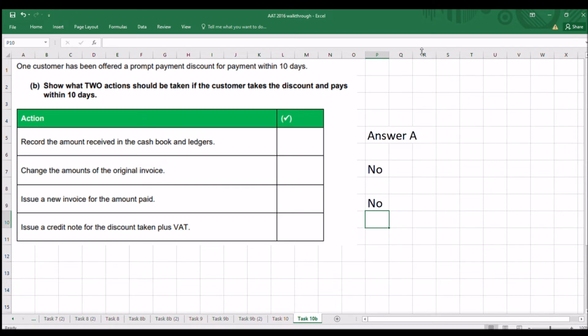And this one here, issue a credit note for the discount taken plus VAT. Okay, so this question is not technically correct. That could be an action because it should be taken, I suppose. It's really more could be taken, because the initial invoice could have VAT only payable on amounts paid on the invoice, in which case when we allow a discount, we don't actually have to issue a credit note, because that's already taken into account in the initial sales invoice.